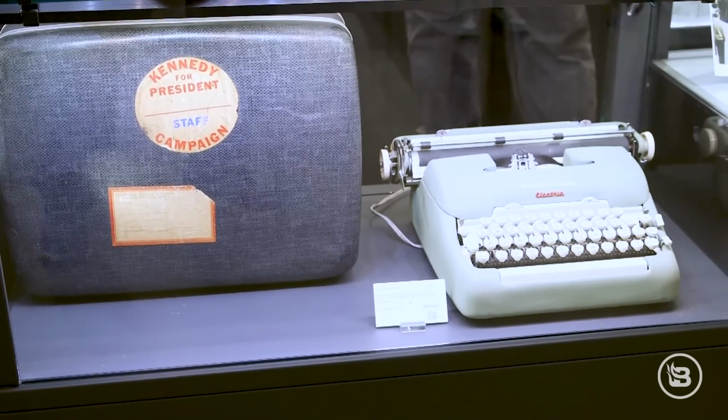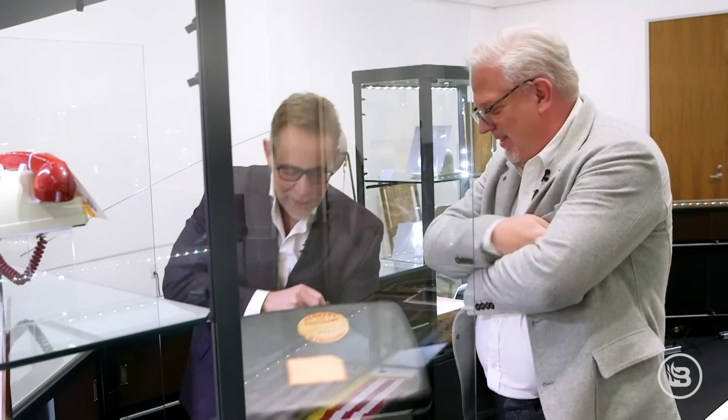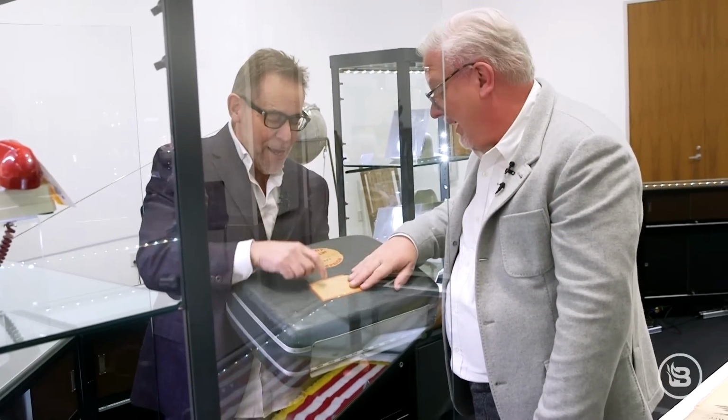The phone came from Evelyn Lincoln. The typewriter came from Evelyn Lincoln. So this is real. Yeah, and the great part about it is what's even cooler. I know, I love that. Evelyn Lincoln, right? Look. Oh my God! It's being sent to Evelyn Lincoln. So you have Evelyn Lincoln. It plays a huge role.